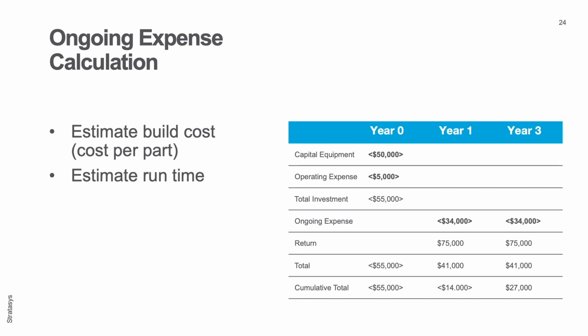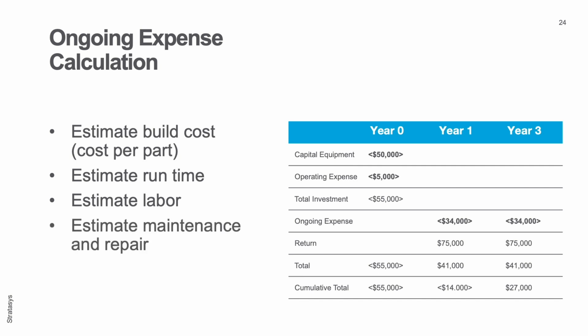Next, you'll need to get an estimate on labor to understand what your staffing requirements are going to be. And finally, make sure to account for maintenance and repair, the things you'll need to keep the machine running. After you have the costs for initial and ongoing expenses laid out, drop them into your spreadsheet. For the example shown, we input $50,000 for the capital equipment, or the initial expense, in the first column. We also input $5,000 for the operating expense, which brings our total investment in 3D printing to $55,000.